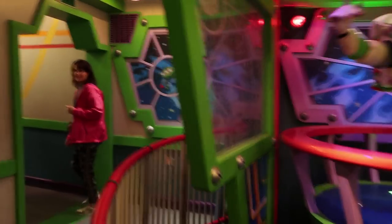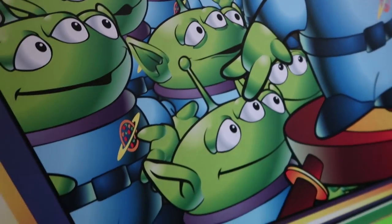Yay! Battle stations. But you can also stay in the theme of a ride. For example, we are in the Buzz Lightyear Blast, so you can ask, I'm little, I'm green, and I'm saying... that was a hard one, huh?